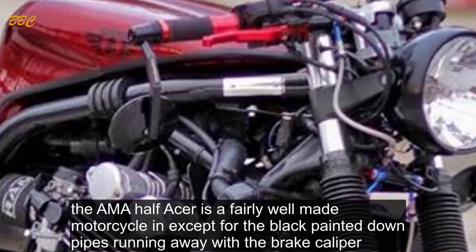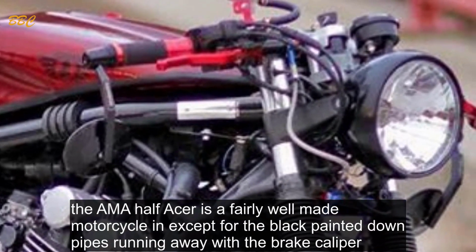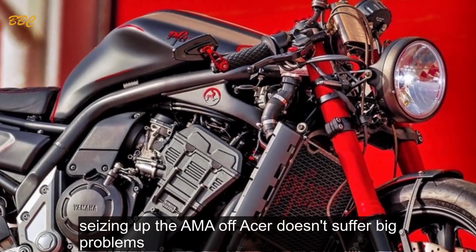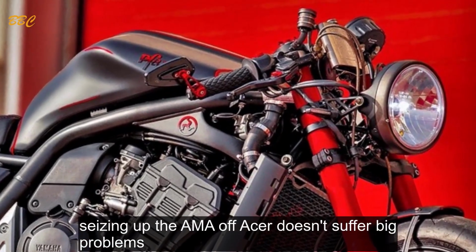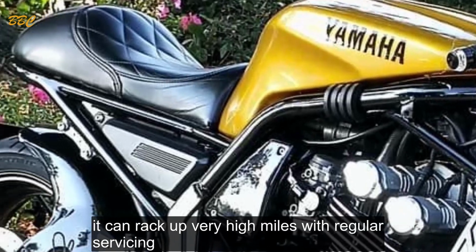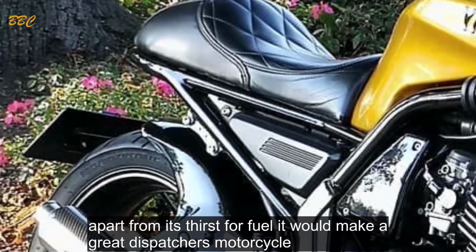The Yamaha Fazer is a fairly well-made motorcycle, and except for the black painted downpipes rotting away, or the brake calipers seizing up, the Yamaha Fazer doesn't suffer big problems. It can rack up very high miles with regular servicing. Apart from its thirst for fuel, it would make a great dispatcher's motorcycle.